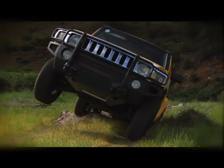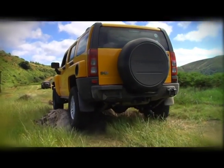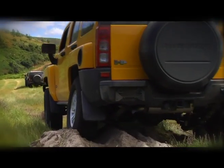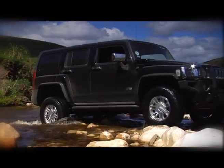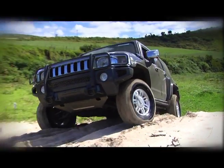2006 signalled a landmark for both South Africa and General Motors here. The H3 was to be produced at a brand new plant in Port Elizabeth, not just for the local market, but also for export. To date, it's reached production in the region of 10,000 units a year. But as of a few weeks ago, the Hummer will cease to be produced in South Africa.